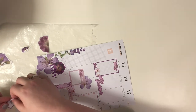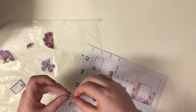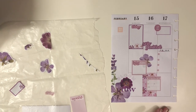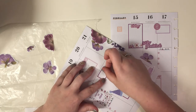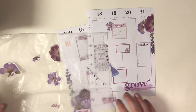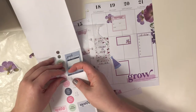Actually, what I'm going to do is flip these around because there's a lot of dark purple up here anyway. So, do this and then. Oh, it's going to look amazing. We're going to do this. And I'm gonna get another circle. Oh, sorry, for right here. Those came from this sticker book. So let's see. Goal getter, work hard. Here we go.